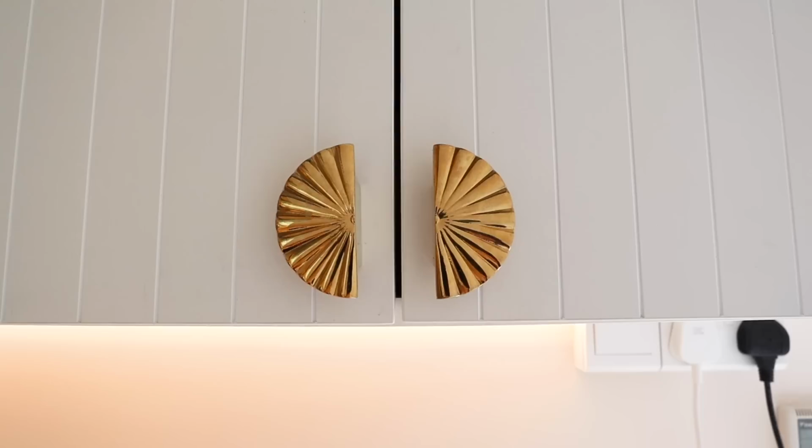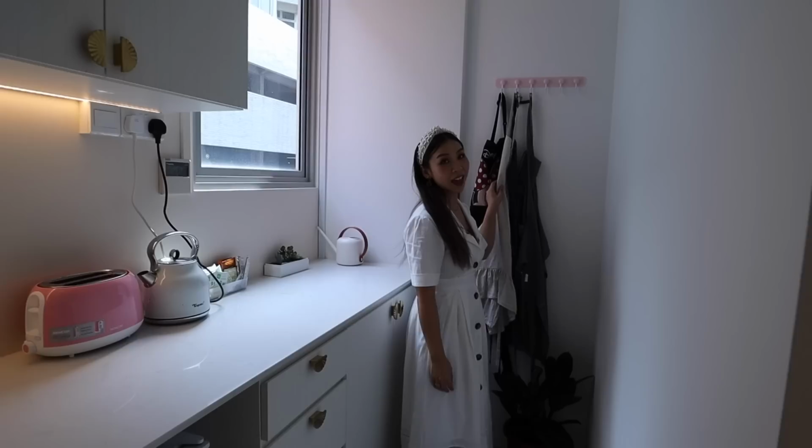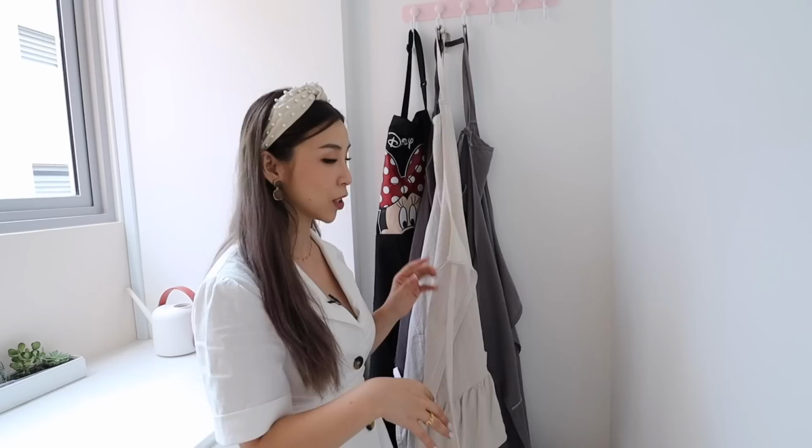We have a little fridge here. Honestly, it doesn't have much. It has a couple of slices of cheese for my sandwich, which I finished, and lots of chrysanthemum teas. At the back here is where I hang my little aprons, because when I do nails, I usually wear a little apron so I don't get gel and nail dust all over me. So that's pretty much downstairs.